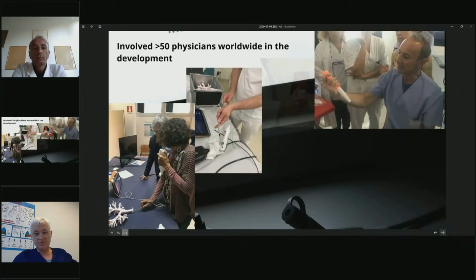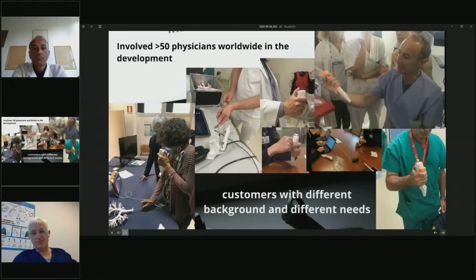And it was not only the top doctors across Europe and worldwide. We involved many different customers with different backgrounds and different needs. In order to make sure we capture everything, not only somebody who does very high quality work, but also people who do not use a scope very often and just have rare cases. We want to implement all those different aspects, from image quality to the scope ergonomics, the different needs, different opinions. So many, many different people were involved in order to design the scope.